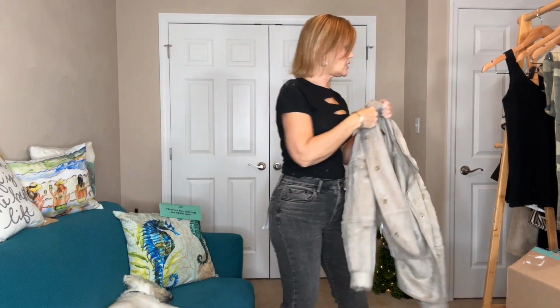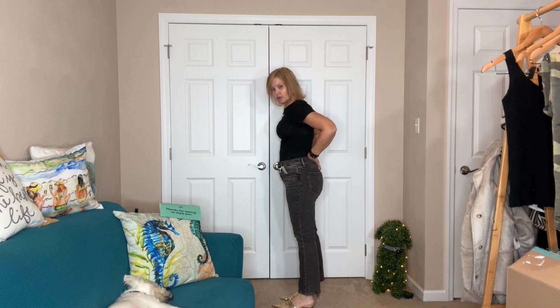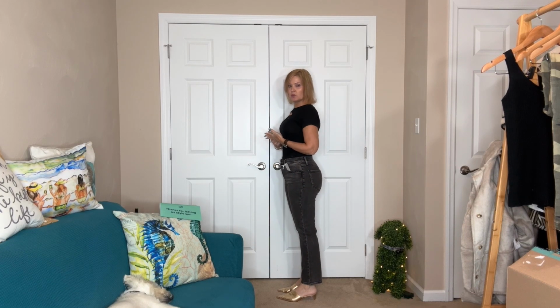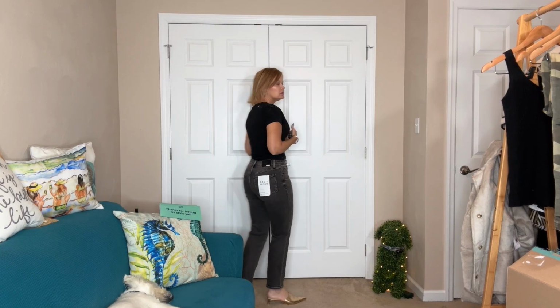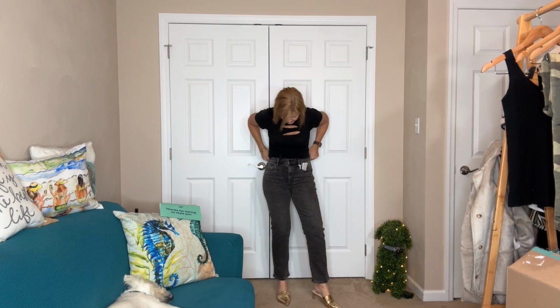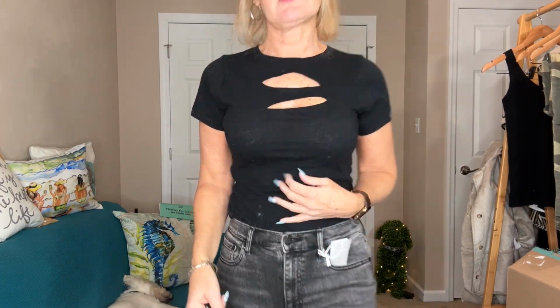All right, so now let's talk about these other pieces. So the Daze denim are really nice. Like, they have so much stretch. They're so comfy. I don't have that waist gap that I had in the Pistola with these, hitting me right at my ankle bone. They feel really nice on. As long as they don't stretch out, they would be perfect. The color is nice in the wash. Super nice. And this t-shirt.